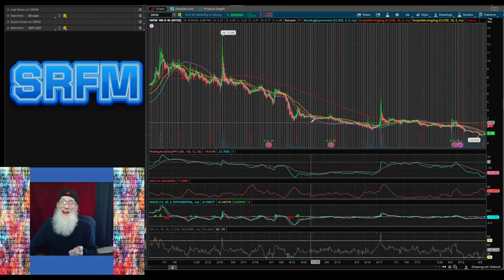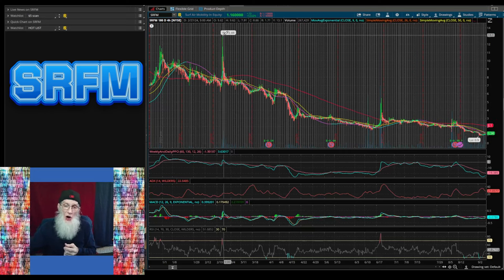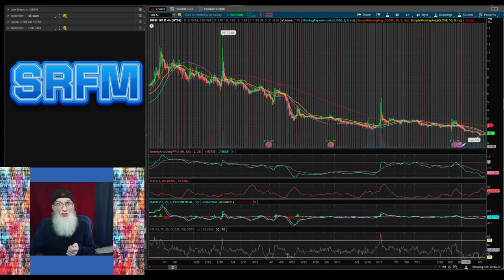Well, they don't do that anymore. Now they multiply the entire chart, everything going back as far as the chart goes, by whatever ratio was in the split. So this high here of $12.88 never ever occurred. You've got to divide this by that ratio of 7.